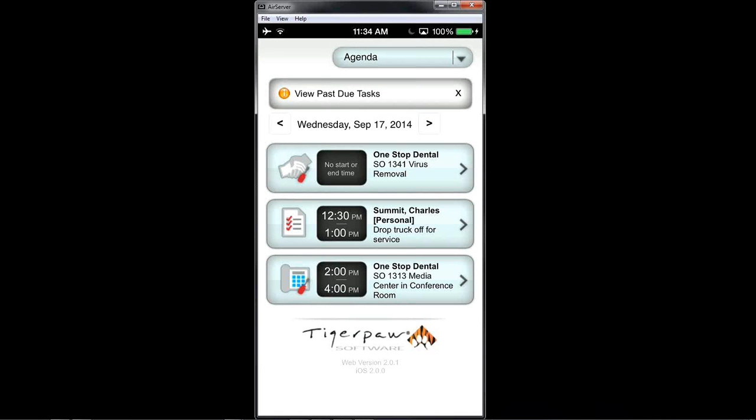And then this afternoon, I have a phone call that I need to make to One Stop Dental. It has to do with the service order because of the little screwdriver, and I know it's a phone call because of the phone icon.